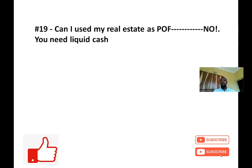Okay, we don't know what proof of fund is. Proof of fund is that amount of money that you need to show visa officers that when you get to Canada, you can take care of yourself without becoming a liability on their government over there. It is your money. They are not taking the money from you. They just want to see it.